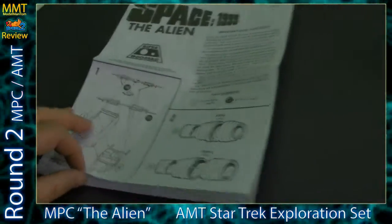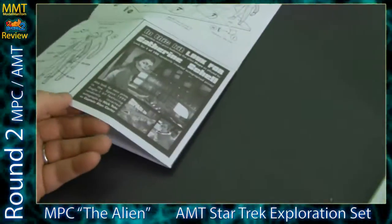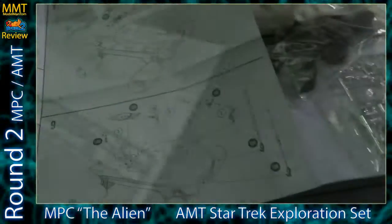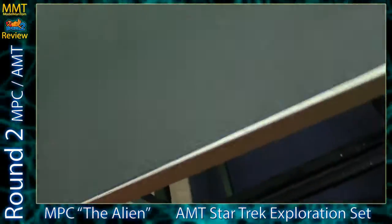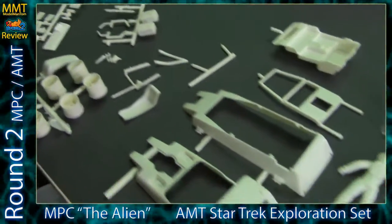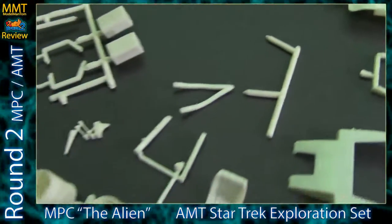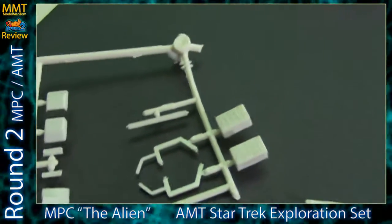Over here on the instructions, fairly straightforward looking. A single fold out page. Not much at all. You do get Space Alien front to back. Look at that. So let's break out some of these bags. Well, I can't say that there's really much to say about all this stuff here. You got a simple basic body with an interior cabin. Something of an underbody with these pieces here, I imagine. Solid plastic axles.